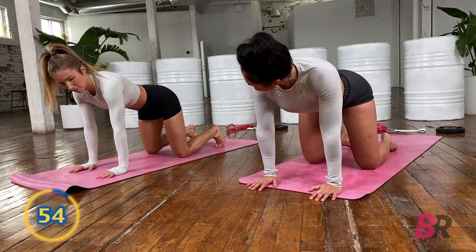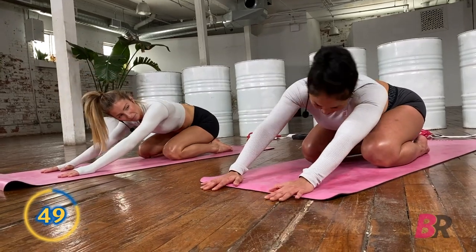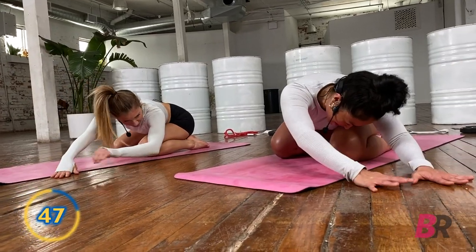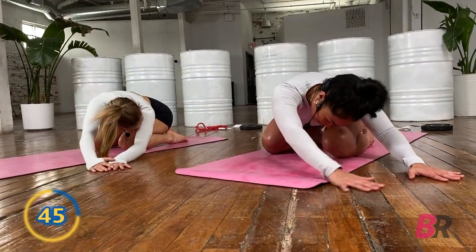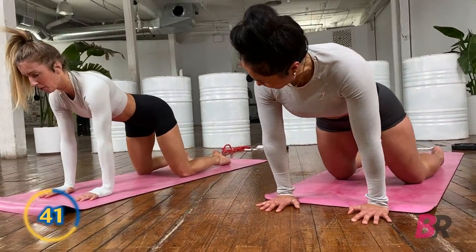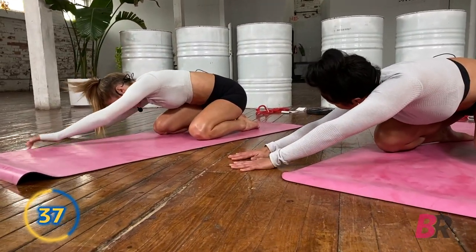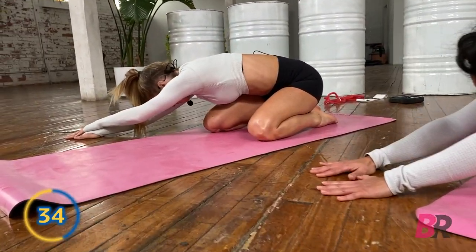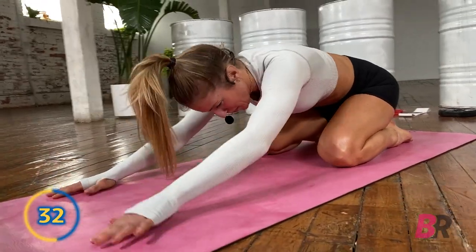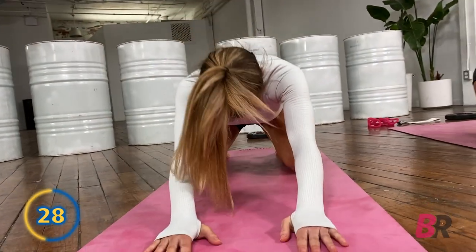Okay, so we're gonna keep our hands directly below our shoulders. We're gonna hinge back for rock and then reach over to one side. Come back to center, come forward, push the hips back. And then reach over to the other side. This feels good. We're going to try to get our heels and our bum to connect, ideally. If you're not there yet, that's okay.